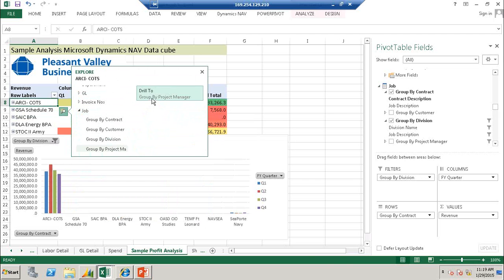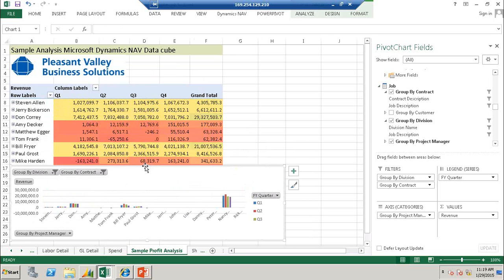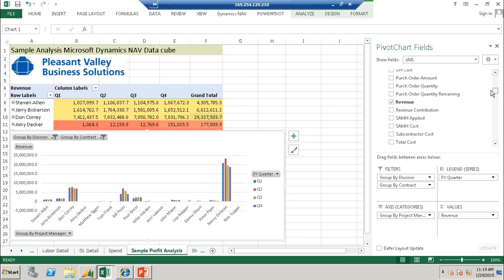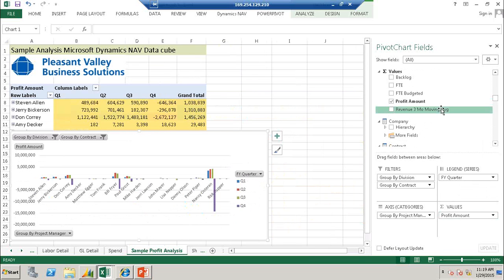Let's look at the PMs that are managing task orders underneath that contract. So now I can get into the detail of who are the PMs on that contract. Maybe there's information that I want to know. Instead of the revenue side, I'm not interested in the top line. Let's look at what is the bottom line impact for these particular PMs within that division. So let's drop profit in as a measure, and we'll go ahead and take revenue off.